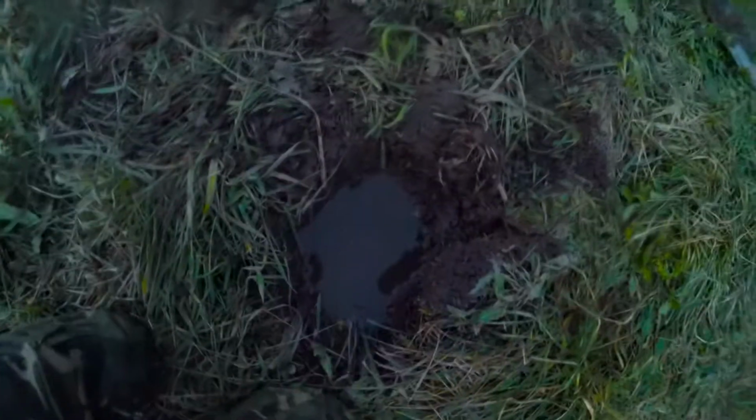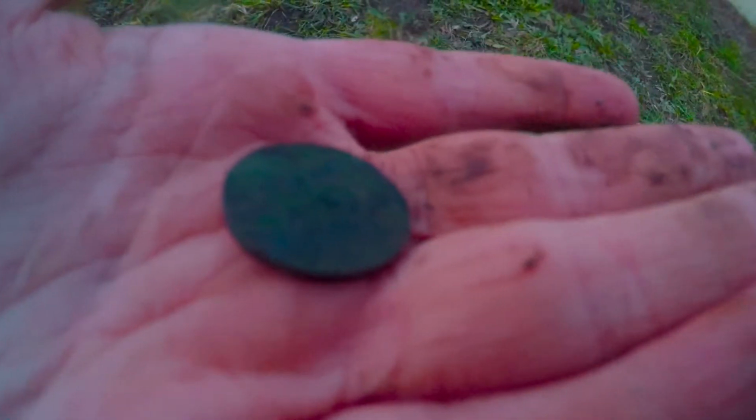If I could get the light on it. I didn't even dig that deep. Water came into my hole. Wow. It's a pretty cool find right there. It's kind of windy, but we found a coin. It's totally worth it. Oh, my whole GoPro is wet and dirty. I should probably wash it when I get back home. Look at that. Pretty cool find. Let's put that in our pouch and let's carry on.